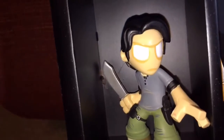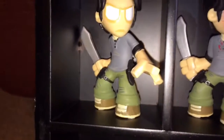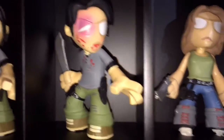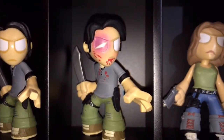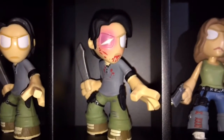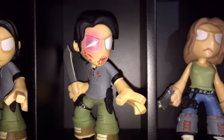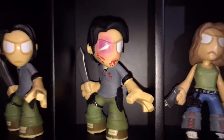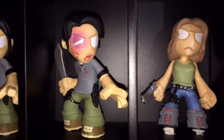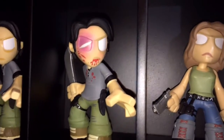He's got 2 versions. There's your standard version Glenn. He's one of 12. And then you have a rare version of Glenn that's one of 72, which is a very hard one to get. Although he's expensive, he's not that expensive considering he's one of 72. He's the Bloody Bruise Glenn, if you remember when he got beat up. Merle beat him up when they were in Woodbury. But that's the Bruise Glenn.